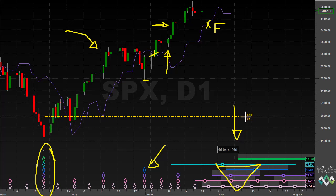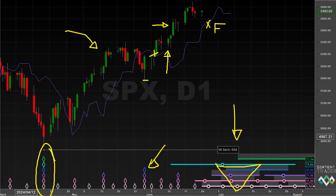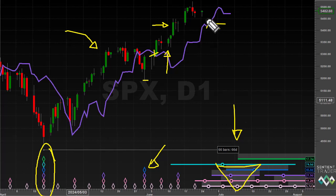And so this is what we are expecting in the S&P 500, for the market to come down into this 80-day cycle trough. It is possible that the 80-day cycle peak has formed, but we do not yet have confirmation of that, and so we need to be patient and watch and see what happens.